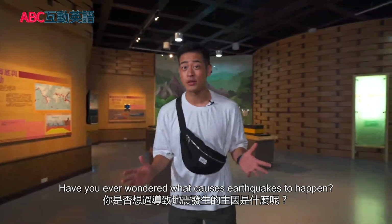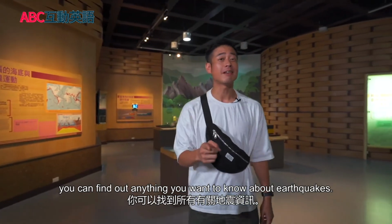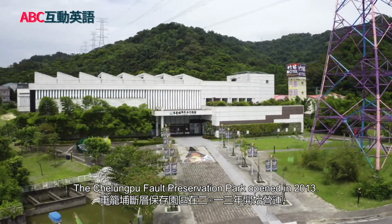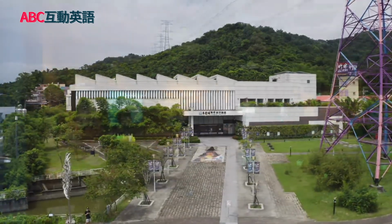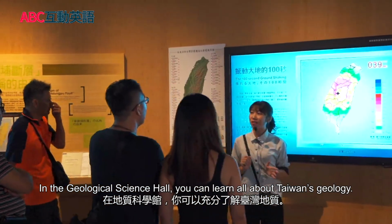Have you ever wondered what causes earthquakes to happen? Well, here in the Geological Science Hall, you can find out anything you want to know about earthquakes. The Chelungpu Fault Preservation Park opened in 2013. In the Geological Science Hall, you can learn all about Taiwan's geology.